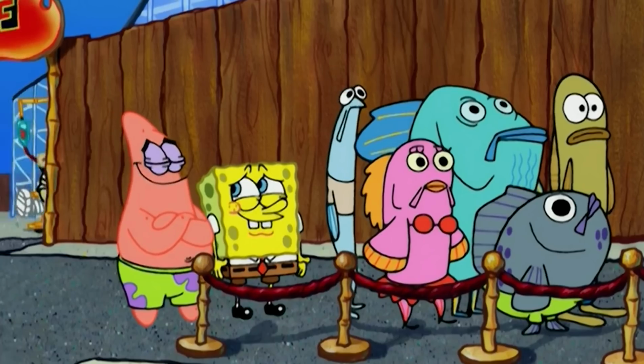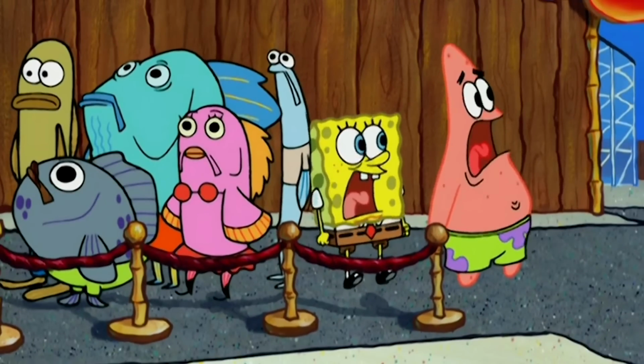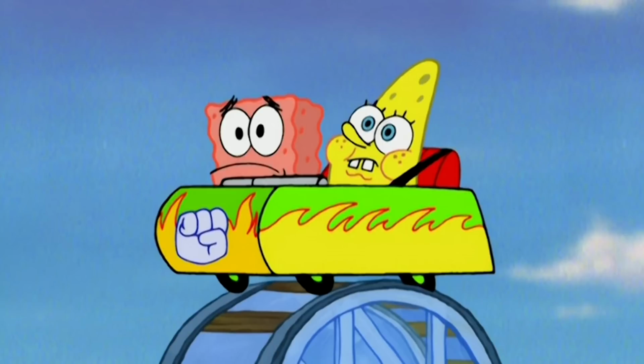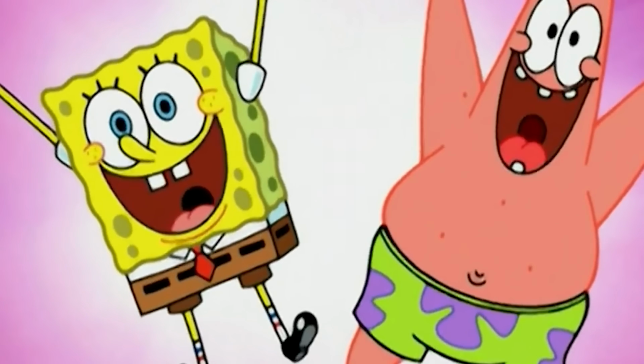The blue guy, Incidental 40, has no fin whenever he first wheels the old guy out. After SpongeBob and Patrick scream and run away, his fin is there. SpongeBob and Patrick finally overcome their fear of riding the new roller coaster. While they're celebrating, watch SpongeBob's nose.